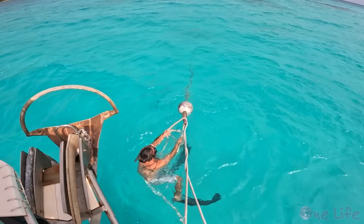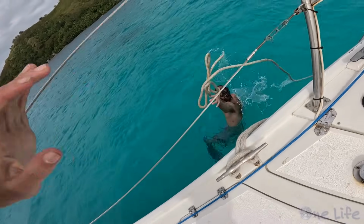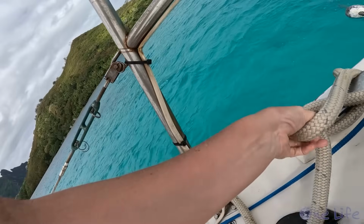Gary jumped right in to tie a second line on our mooring, and as always, checked to make sure the mooring was in good condition before heading off on a little snorkel around the boat.